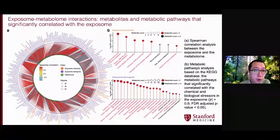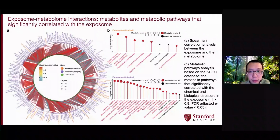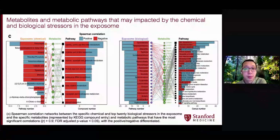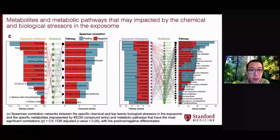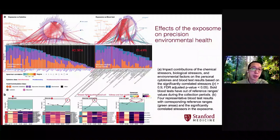Here is the example for the metabolome versus the exposome, and we also did pathway analysis on the significant high-degree metabolites. The results show that various metabolic pathways are correlated with the exposome, and majorly they are related to liver and kidney functions. The last part is to correlate the cytokines and blood tests with the exposome.